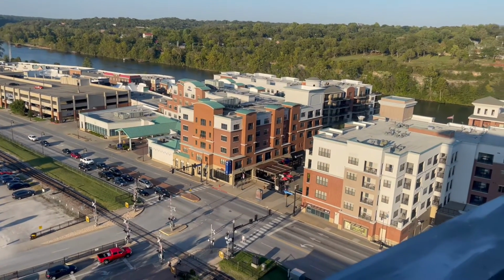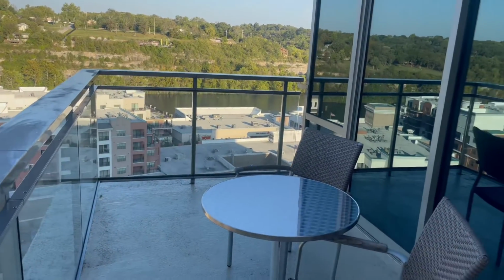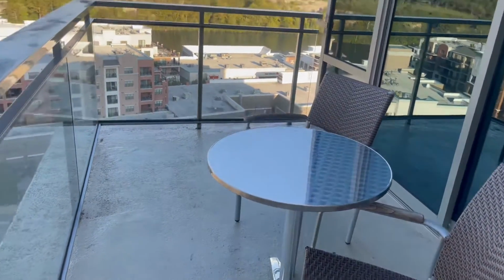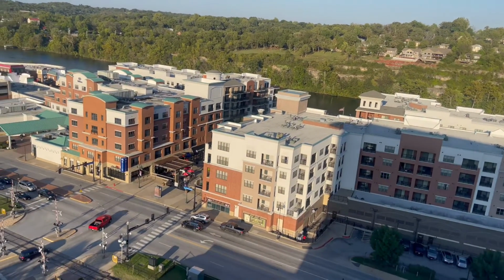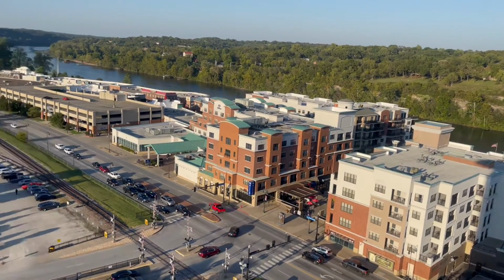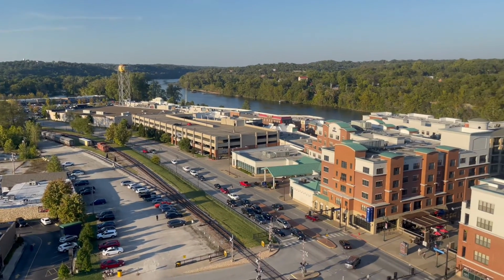Now, if you watch closely, you'll see a few insects in the video at times. They do seem to have quite a wasp problem. We had a lot of wasps that were flying around the balcony. For the most part, if you leave them alone, they'll leave you alone. It is Missouri. You're also going to notice some spiders. We had a couple of spider webs on the outside of the balcony. They left me alone. I left them alone.